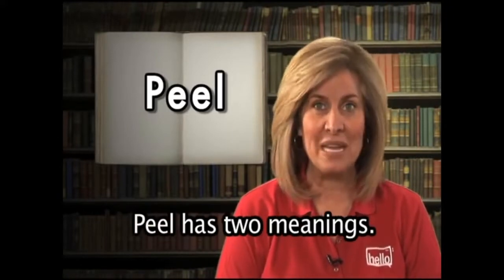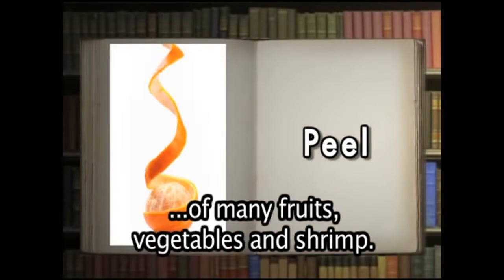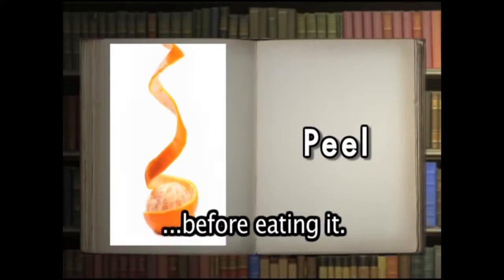Peel has two meanings. A peel is the outside covering or the skin of many fruits, vegetables, and shrimp. I like to remove the peel from my fruit before eating it.